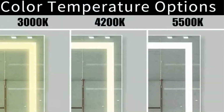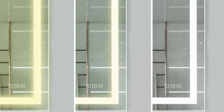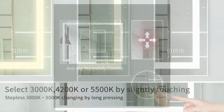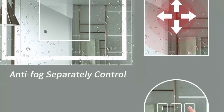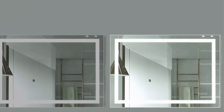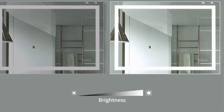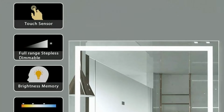Anti-fog separately control. The anti-fog is separately controlled by a touch button, turn the anti-fog on and off according to your needs, safe and energy saving. Support wall switch control. The wall switch can directly control the light on/off as this mirror is equipped with a memory touch sensor. Super slim mirror depth, only 1.4 inches.